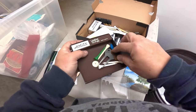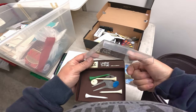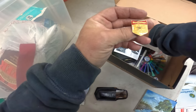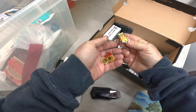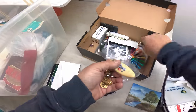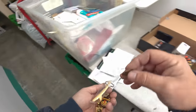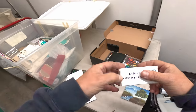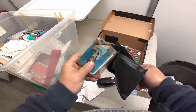A couple pennies in here. Oh, they're wheat pennies. A little bit older pennies. Budweiser pin. That's got some Olympics on it. Soccer. Oh, this is lots of pins in here. Bud Light Olympics right there. More keychains. A lot more pins. And another. Nope, not a wheat penny, just a penny. Some golf balls. Okay, a little wallet. Some photos.